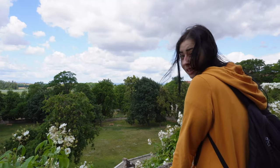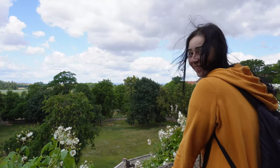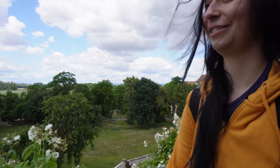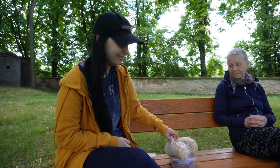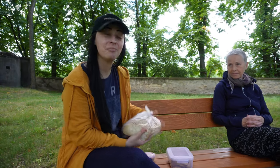Let's go find some windless spot and let's eat. Yes, okay, let's go. We have food. Your favorite part. What? My favorite part? Food? Yes. And try to guess what we have.